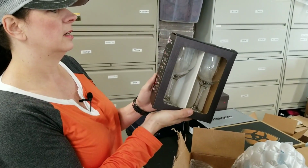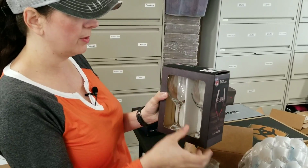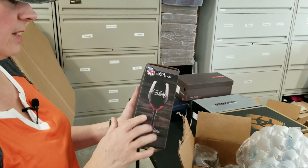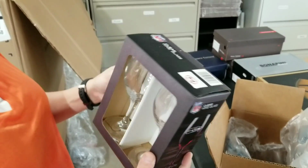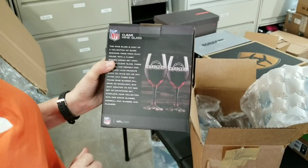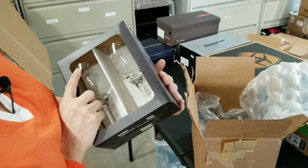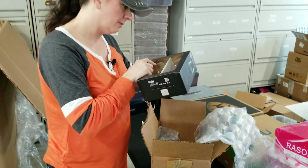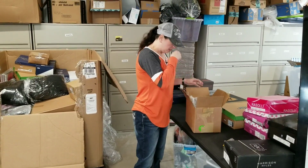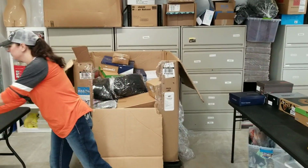Oh, this is a set of wine glasses. It says NFL clear wine glasses. So I'm not sure why they're NFL. They don't have a logo on them. Look at the side. Oh, clear wine glass, and then when you put liquid in it, it has a symbol on it. I don't know which team... Oh, it looks like this one is for the Chargers. So the LA Chargers. So if you want some LA Chargers wine glasses that show up when you put liquid in it. But they're not even broken. That's shocking. They did a good job wrapping this one up. That is amazing those didn't break. I think it's because the box was packed so tight.